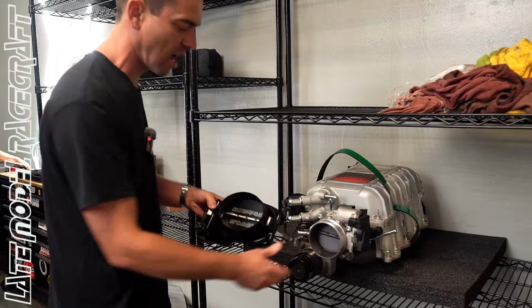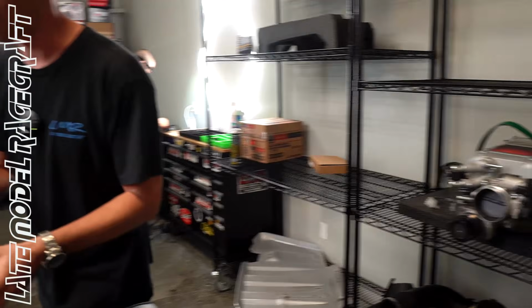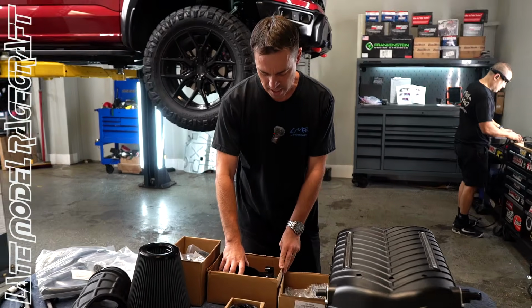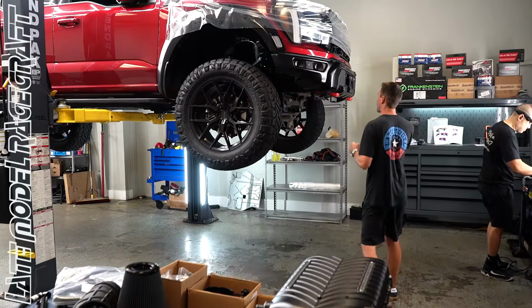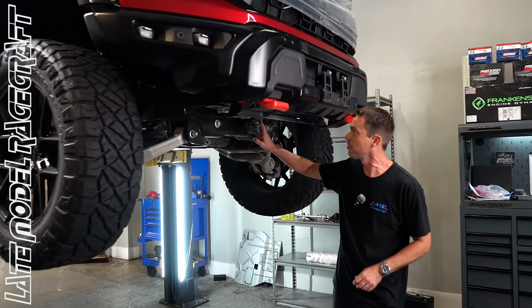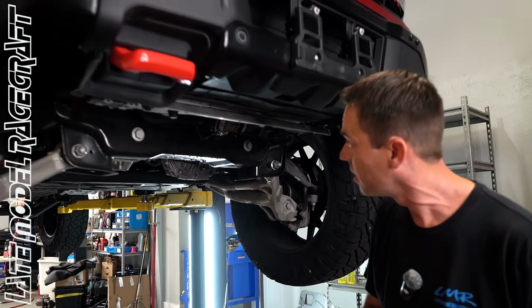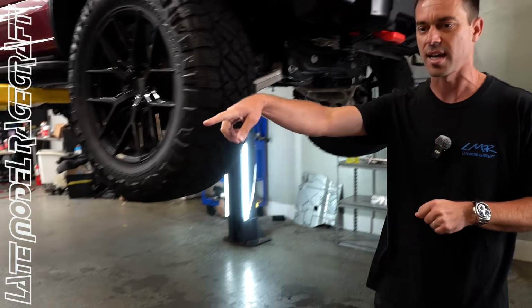Look at the throttle body size. We're going to go with a 132 millimeter throttle body. Boost levels will go up slightly. As far as the intercooler goes, the factory heat exchanger and everything is on the vehicle. We do upgrade the intercooler pump, which it looks like Marcos has already done. And it comes with injectors. We got fuel rails, stuff like that.